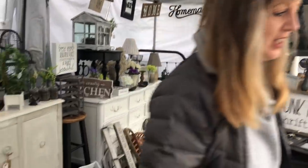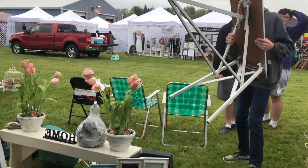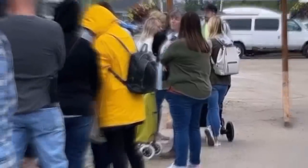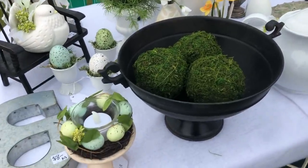Oh, wait. All right, I got the ironing board. The ironing board is our little sales table. And while we were setting up, they were lining up. In the end, we managed to pull it all together, and it looked beautifully displayed.